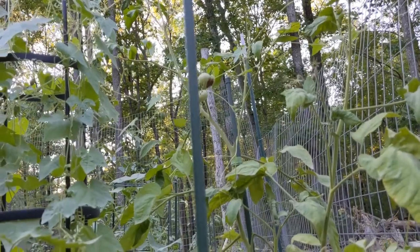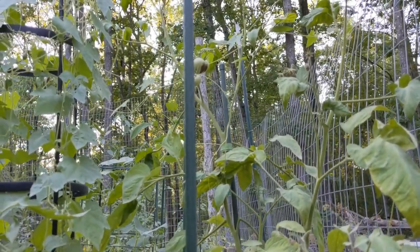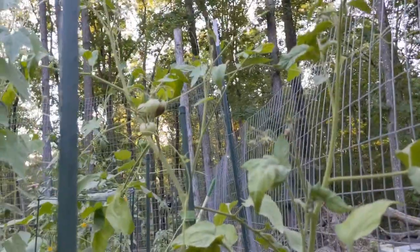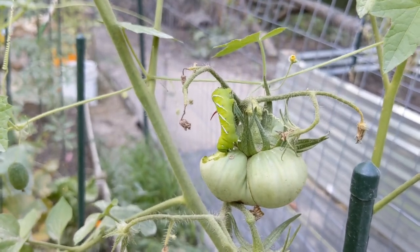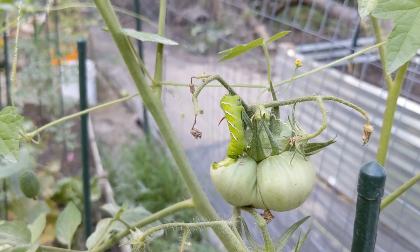I'm just gonna have to pull this pink brandywine, I think, because it looks like it's dying just like that other one was, and I don't want to get any disease in the garden. Look at that fruit. And this is definitely not what I wanted to see, but I caught him, so he's going to the chickens.